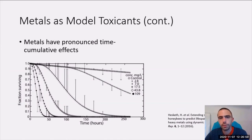Besides being measurable from colonies, metals also have pronounced time cumulative effects, meaning that even at very low concentrations in the environment, over time, because they bioaccumulate, they can have dramatic effects on the survival of various different living things. This graph shows the survival of adult honeybees that were fed syrup containing arsenic. And the units here are milligrams per liter, which is the same as parts per million, meaning that for every million water and sugar molecules in this diet, only two in the lowest treatment group here would have been arsenic. And so it's unbelievably dilute, and yet over 10 days, you can see that the survival of even that very low treatment group tapered down a lot compared to the group that was not treated with any metal.